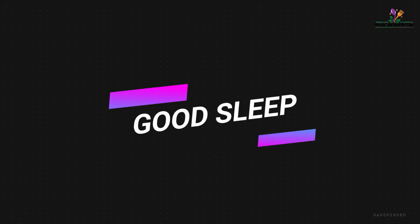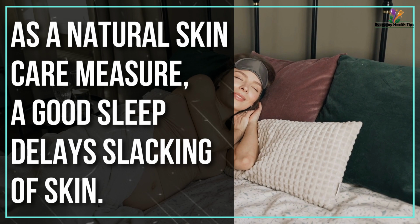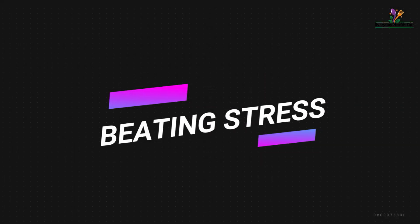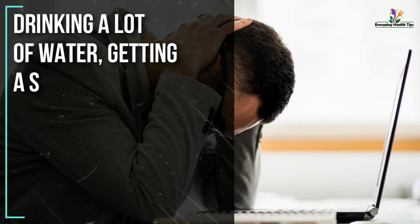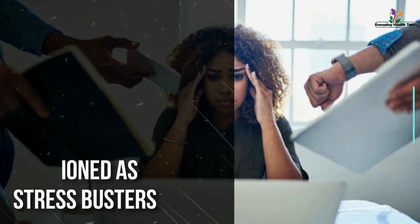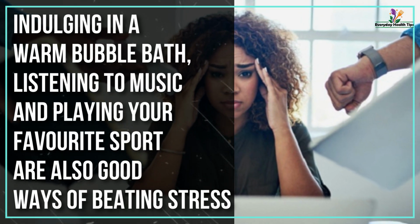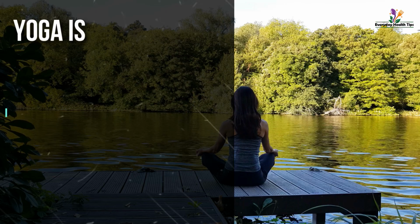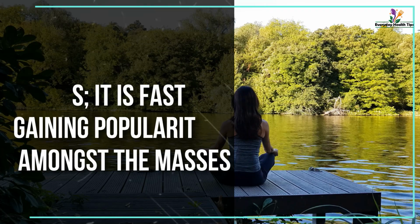Number 5. A good sleep is also instrumental in maintaining good health and in beating stress. As a natural skincare measure, a good sleep delays slacking of skin. Number 6. Beating stress is another natural skincare therapy. Stress causes overall damage to body and health. Drinking a lot of water, getting a sound sleep and exercise have already been mentioned as stress busters. Indulging in a warm bubble bath, listening to music and playing your favorite sport are also good ways of beating stress. Yoga is yet another way of beating stress. It is fast gaining popularity amongst the masses.